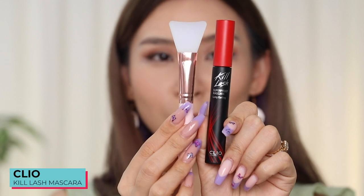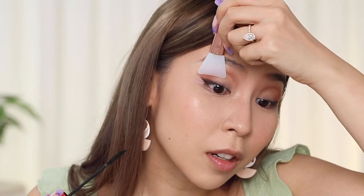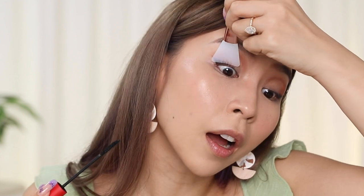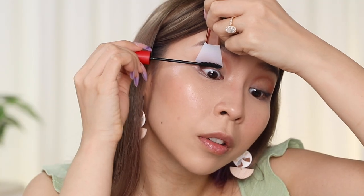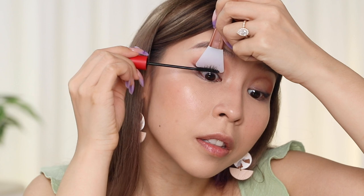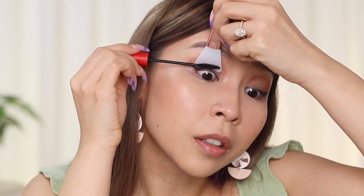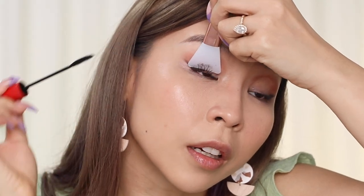For mascara, I'm gonna be using the Clio Kill Lash Mascara. So I'm just gonna place the spatula behind my lashes and you can kind of see them. And then I'm going to just wiggle my mascara and sandwich my lashes against the spatula. Oh my God, my eyes are stinging, I need to blink. Oh my God, I just clumped up all my lashes.